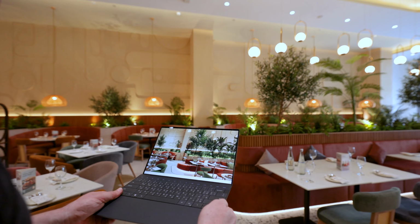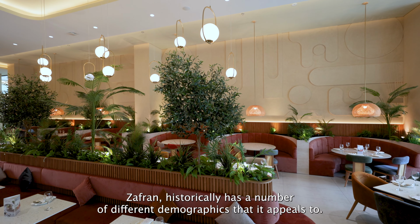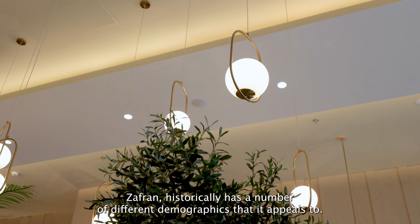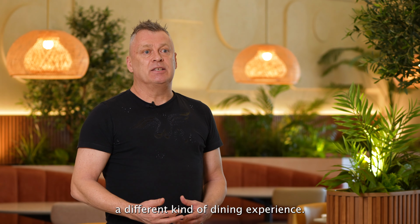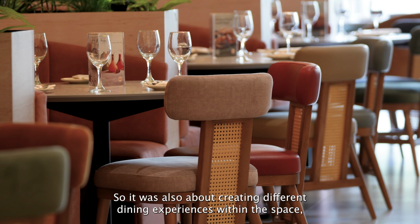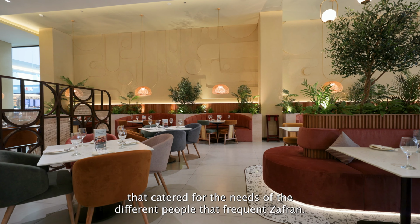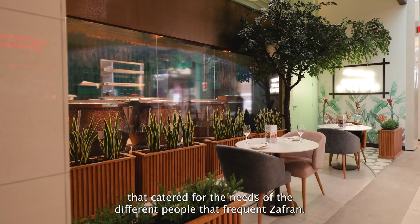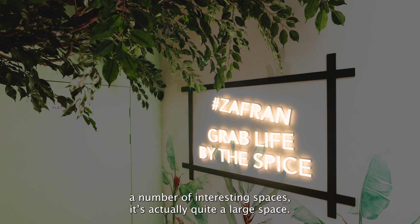a circulation space through. Zafran historically has a number of different demographics that it appeals to. Those demographics actually like a different kind of dining experience. So it was also about creating different dining experiences within the space that catered for the needs of the different people that frequent Zafran. That helped us create a number of interesting spaces.